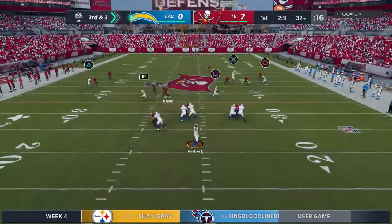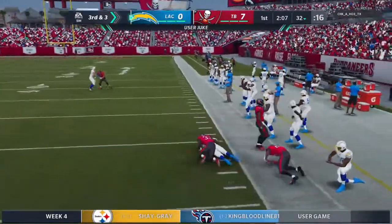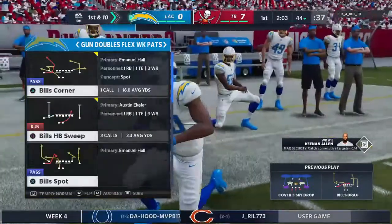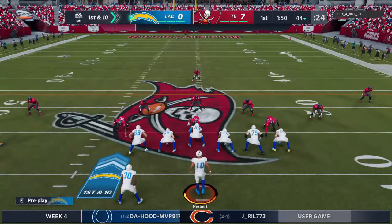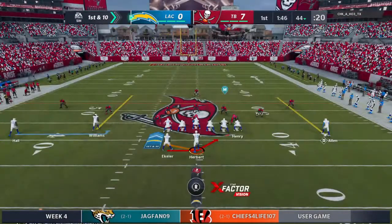Out of the gun, Herbert. And he'll find Hall. And they'll get it up just short of the 45 at the 44. It's a gain of 11 and a first down, L.A. A gain of 11 on the play. And the Chargers first down.